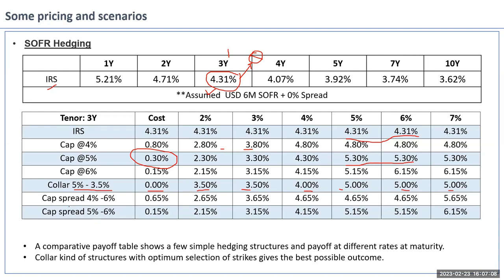Now, this is another one which we really like. It's called a cap spread. So you take a cap at 4%, but instead of paying 80 basis points as cost, you say that I don't want full protection, I want protection up to 6%, because I do not think more than a 6% SOFR rate will sustain. So if it goes beyond 6, the risk is on your head. 4 to 6 you are protected. If the SOFR rate is between 4 and 6%, then your effective rate will be 4%. If you do that, then your cost comes down from 80 basis points to 65 basis points. And these are your effective rates.